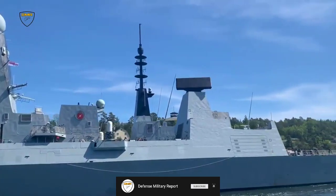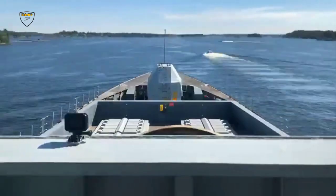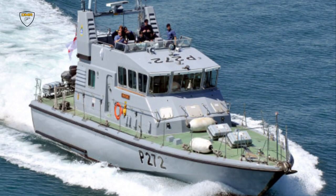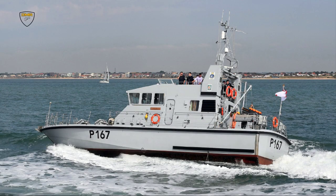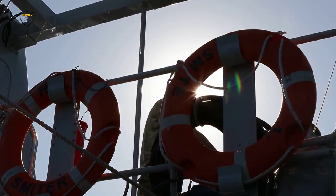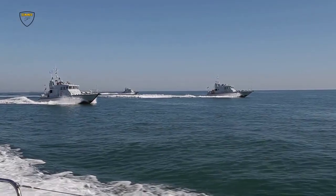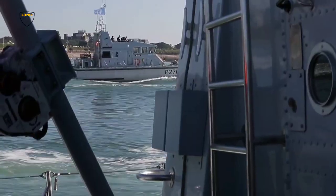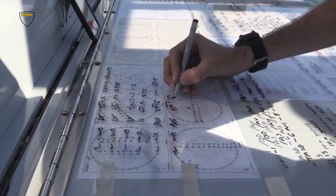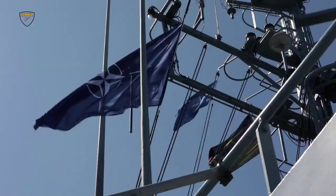Destroyer HMS Defender provides the firepower and leading-edge technology, while six of the smallest craft in the Royal Navy's inventory, HMS Archer, HMS Charger, HMS Explorer, HMS Exploit, HMS Ranger and HMS Smiter, provide the speed, agility and numbers to swarm around participants in Baltops 22. Celebrating its 50th anniversary in 2022, Baltic Operations tests the ability of NATO and its partner nations to safeguard the region and maintain freedom and security of sea lanes.